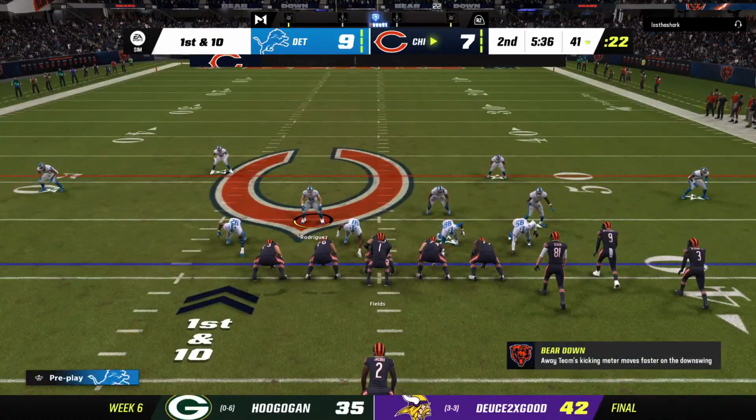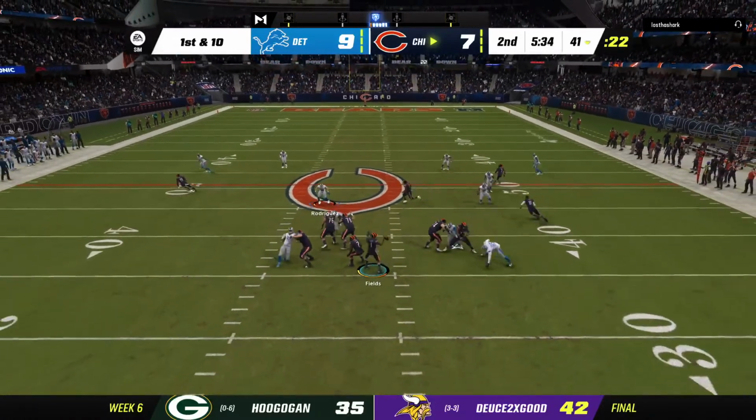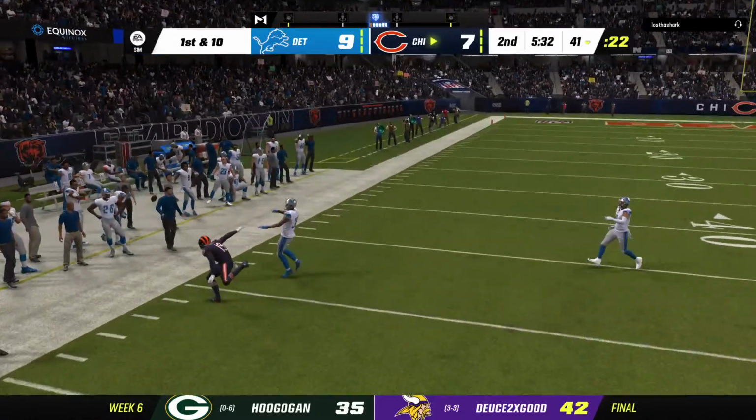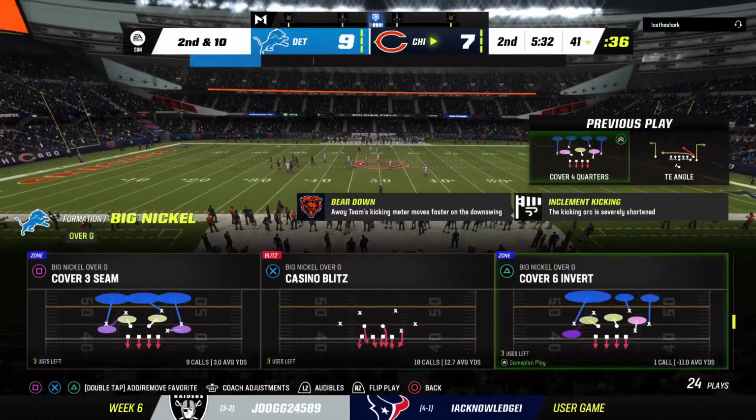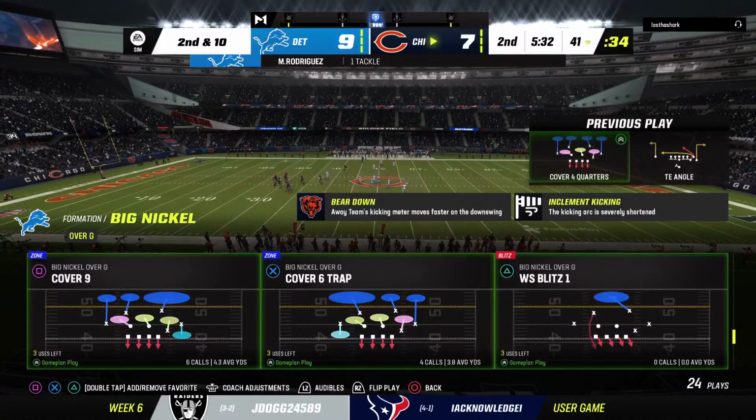On 1st and 10, here's Fields. And he slings one that's incomplete. So he's 3 for 7 throwing the football right now. Not an awful start, but also not the sharpest of starts.